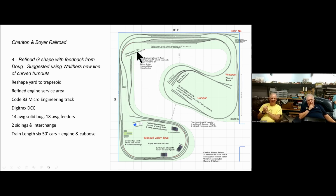Moving over here, we've got Acme Cement Plant using the Winterset limestone. There were 2 cement factories in Des Moines that started shipping limestone from Winterset on the Rock Island into Des Moines. I'm acquainted with those factories because they were also served by the Minneapolis and St. Louis, the railroad that I model. So he's moving limestone from here all the way around the layout to get to the cement factories, that's a nice move.